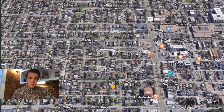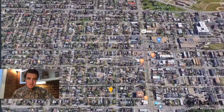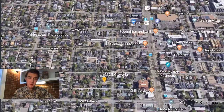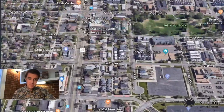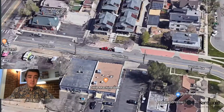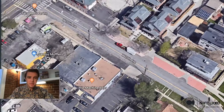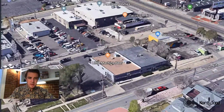So this is going to be an up-and-coming neighborhood. This stretch of Federal is turning over just because there's a ton of different forces coming into play here. But the place I'd like to highlight is Little Machine Beer. It's a brewery. Little Machine Brewing is right here. It's awesome. They've always got a different food truck pulled up out front. They've got garage doors in the front so you can enjoy a nice day.